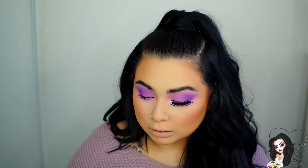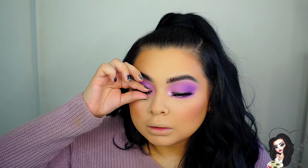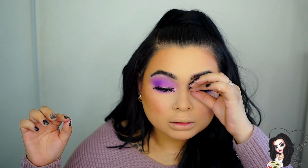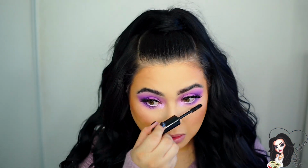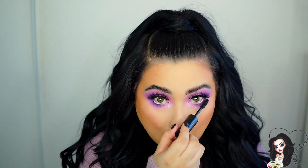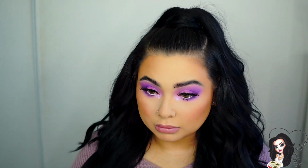And I really dig this look. I actually thought it was going to be a flop, but no, girl, it looked really nice. So I'm just going to go ahead and apply these lashes and then we can move on to the rest of our tutorial. Alright, so then I'm going to go ahead and apply some mascara to the bottom lash line just to make my lashes pop a little bit.